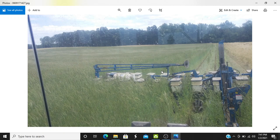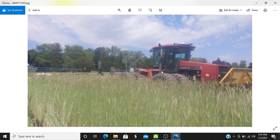I think I've got another picture in there of the tractor. Yep, right there. Wow. That tractor has 38-inch tires on it, and it's an articulating tractor. And as you can see, the rye is almost up to the top of the tires. That was the last field I planted, and the soybeans still averaged almost as good as the rest of them. So the rye definitely didn't hold the beans back at all.